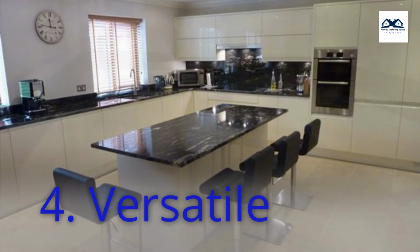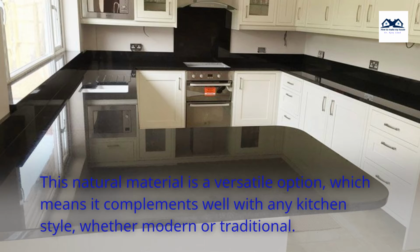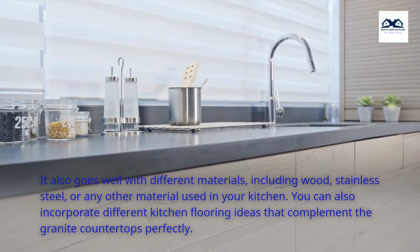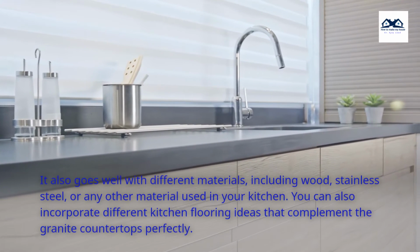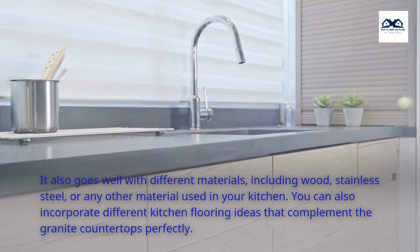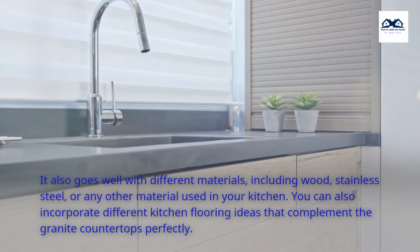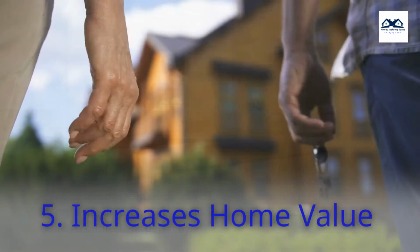4. Versatile. This natural material is a versatile option, which means it complements well with any kitchen style, whether modern or traditional. It also goes well with different materials, including wood, stainless steel, or any other material used in your kitchen. You can also incorporate different kitchen flooring ideas that complement the granite countertops perfectly.